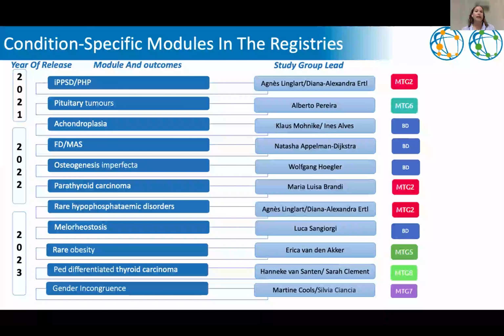Over the last couple of years, 11 modules have been developed. Also, 11 study groups have come together, including experts in the field and patients, with the objective of developing this data set and bringing it to the core registry to collect these outcomes.